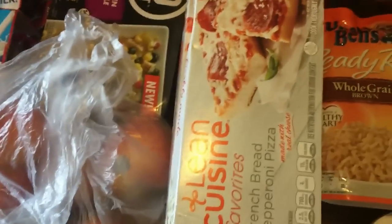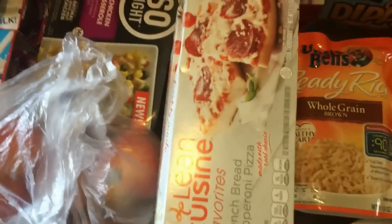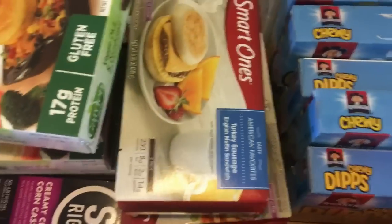The Lean Cuisines, I always get a lot of frozen meals, but the main reason is my dad really likes these for his lunch, and he used to go out to like Wendy's every day. So it's a lot cheaper to pay $1.50 for these. I know that you probably could get stuff for cheaper, but I think it's a good price. It's cheaper than him eating out. So these were $1.50, and the Smart Ones were also $1.50 after the 5x digital.